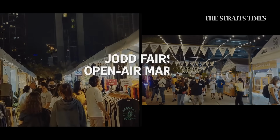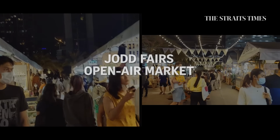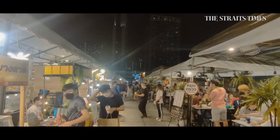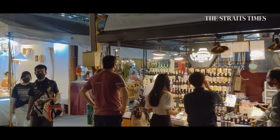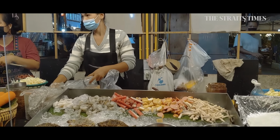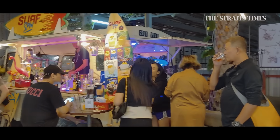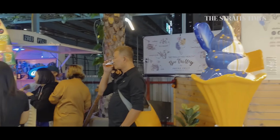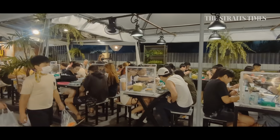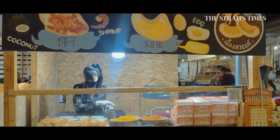No Bangkok experience is complete without visiting a night market. Let's head over to one of the newer ones. Many people were upset when the popular Ratchada train night market, also known as Talat Rot Fai, announced its temporary closure. However, the new Jodd Fairs night market, with similar vendors, has popped up just behind Central Plaza Grand Rama 9. Expect to find everything from clothes, handicrafts, knickknacks, and of course, food.